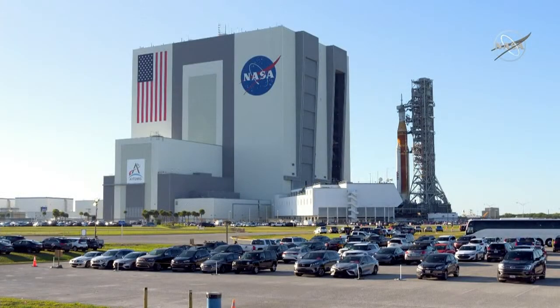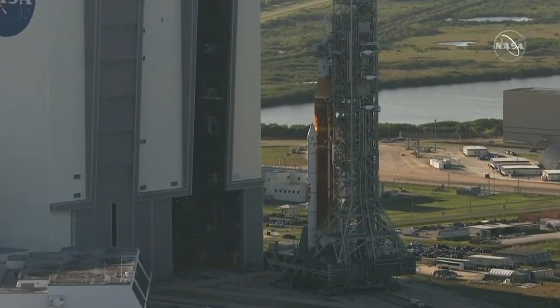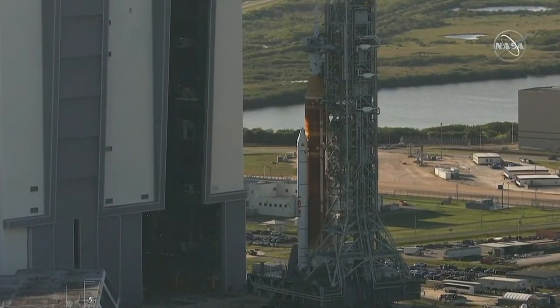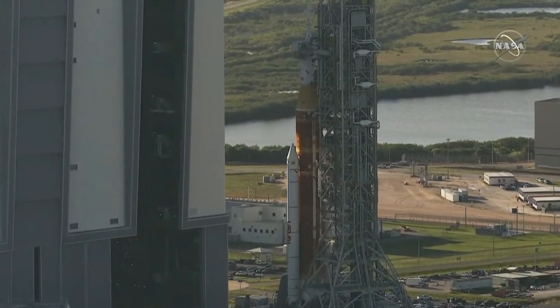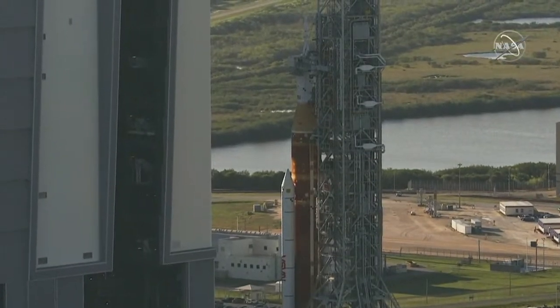Now, like the crawler, there are a lot of people on the mobile launcher right now. There are about 65 people allowed to be on there during this operation, and they'll go on and off as needed. People like engineers, technicians, safety personnel. And the 2 elevators on the ML, this is really interesting, they will be turned off for this operation. So if anyone needs to go to the very top there, that is going to be quite the walk.